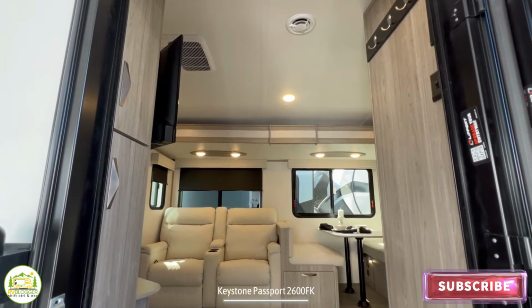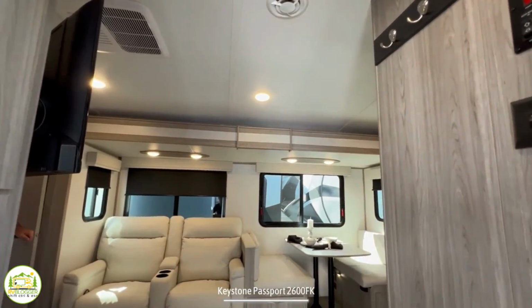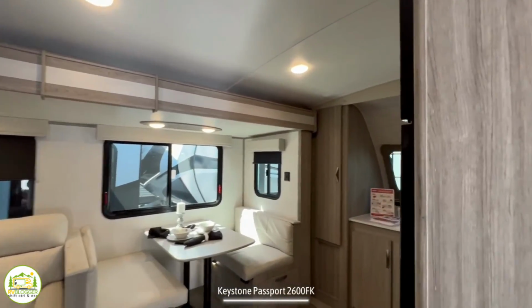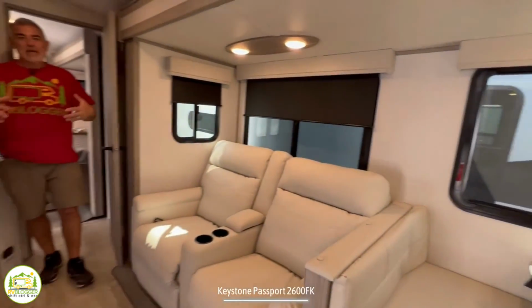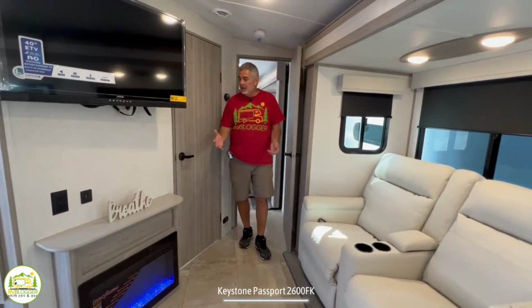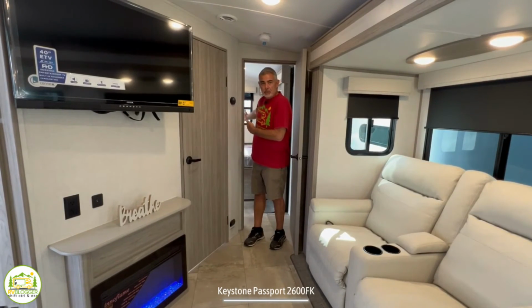When you first walk into this travel trailer, on the left-hand side, you'll notice some pantry cabinets, and on the right, a few coat hooks. Then as we wrap on around, you'll see the front kitchen and dinette area. And then we get into the living and entertainment area. To my right is where the bathroom is located, and in the back is where the bedroom is.